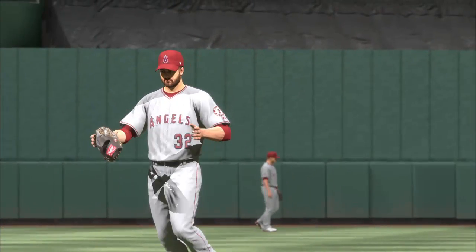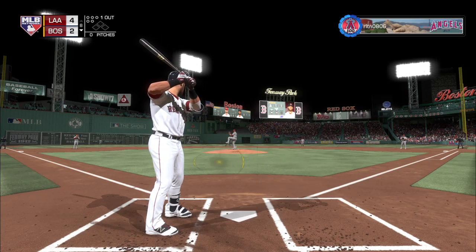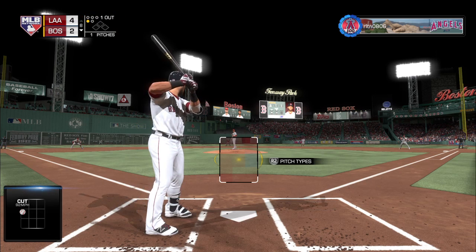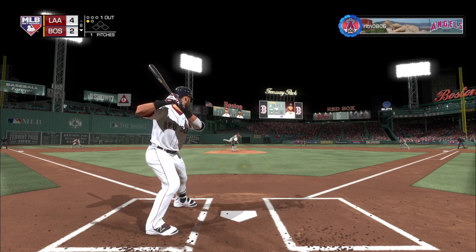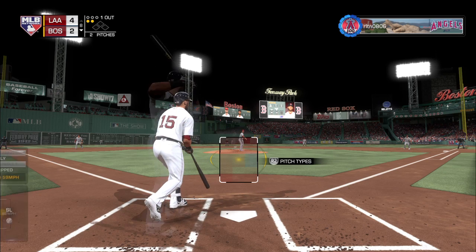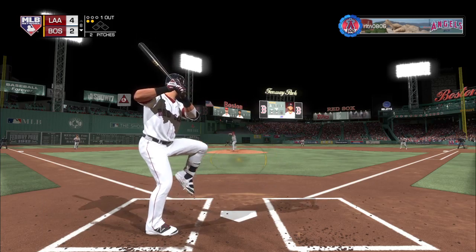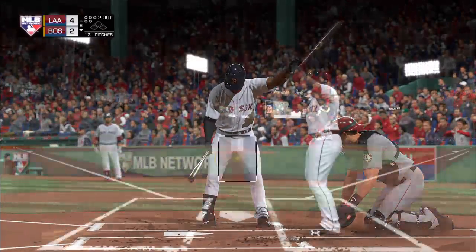Cam Bedrosian answers the call. Ready to deliver. Here's the first pitch. Justin Pedroia is in for the third time now as he takes a called strike. It's 0-1. And this is chopped foul at the plate. He's in the hole now, down 0-2. Swing and a miss on the fastball that time, out number 2.